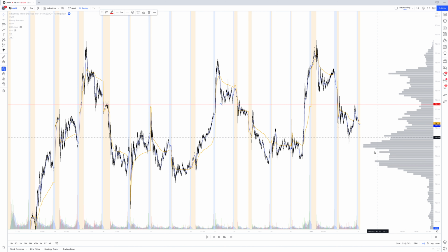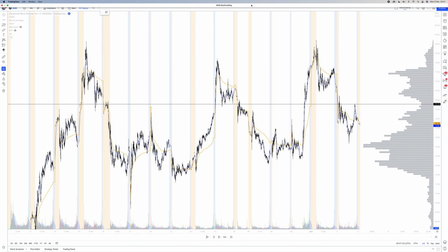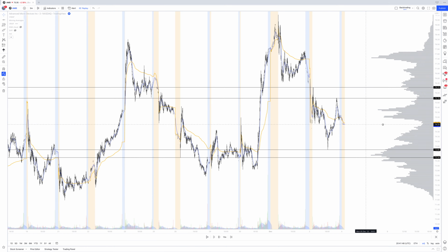So we have a resistance here. Let's put these lines in black. We have our low. Let's take off magnet and put this on. So we've got our low here. That is basically all I'm seeing. I mean, you could basically do that, maybe do that as a risk off level. But yeah, we're just in a massive range right now.